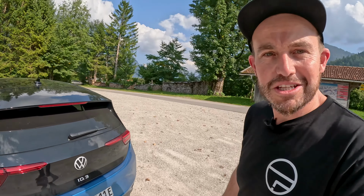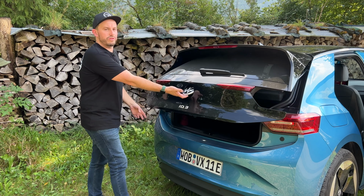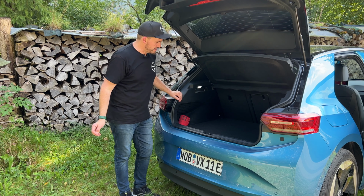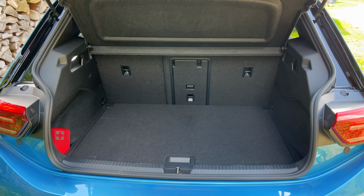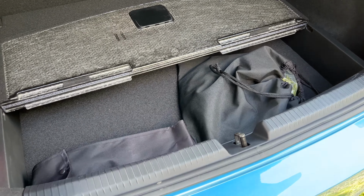All right. Let's check out the boot and see if it's big enough. Bit of a hark back to the old Golf with the handle on the badge, which is nice to see. So is the boot space. It's actually pretty big for a little tiny car like this. In fact, you'll see the figure on your screen now. That's very good.